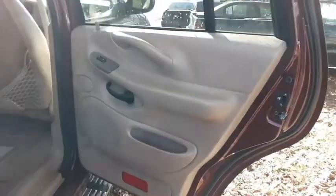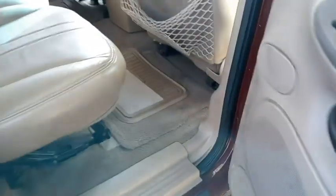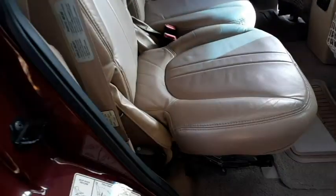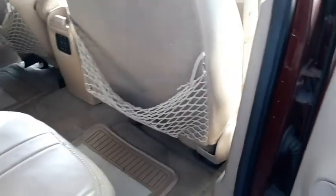Open this door up. Yeah, see, the door skins don't look bad at all. You can see that rust a lot better now. But I mean, it's an Ohio car, and it's like 20 some years old, so I don't think that's that bad. I would drive it. I want to drive it, but it's not what I do. I need to give that back to my buddy.